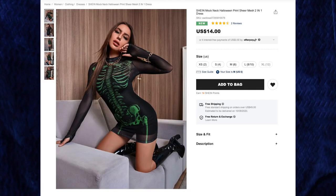Next up, we have the Shein mock neck Halloween print sheer mesh 2-in-1 dress for $14. What size did I get? I don't know. We're gonna find out in a second. And I got this in a size medium. I don't think I've ever really seen a dress like this, so of course I was intrigued. And this fits me perfectly.